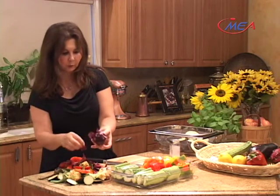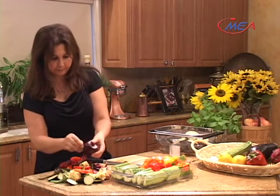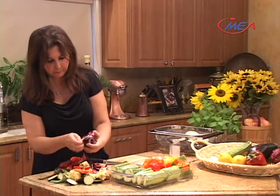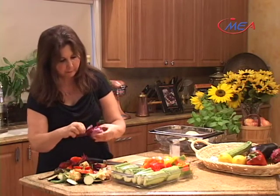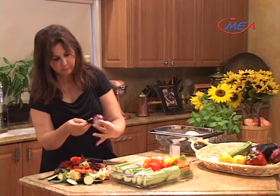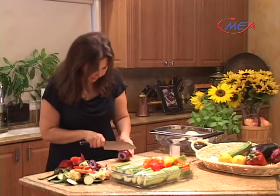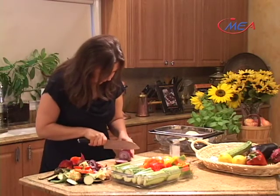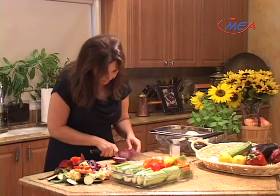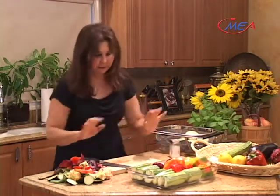Grilling the red onion will make them real nice and sweet. It brings all the sweetness into them. And that's what's great about grilling red onions. How beautiful. I'm amazed how nice these onions are. Perfect. Now all our vegetables are ready to be grilled.